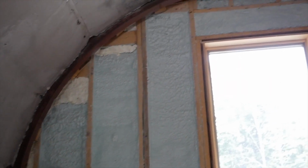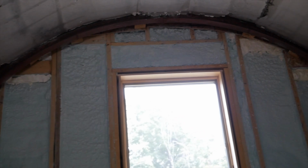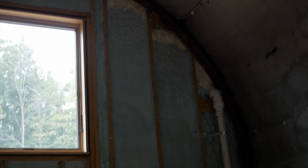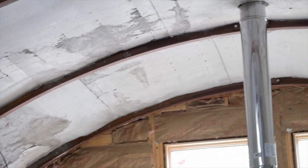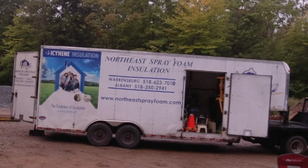It's fantastic. They were absolutely amazing, from taping up every window, spraying the 2 different foams as needed, to cleaning up before they left. Their professionalism was top-notch, and we would highly recommend them to anyone. A huge shout out and thank you to the Northeast Spray Foam Insulation Company. You guys are amazing.